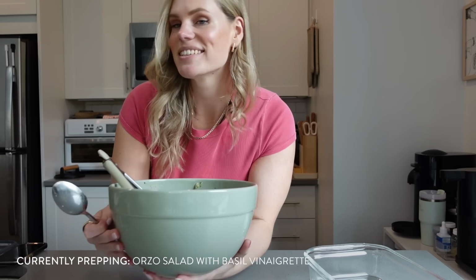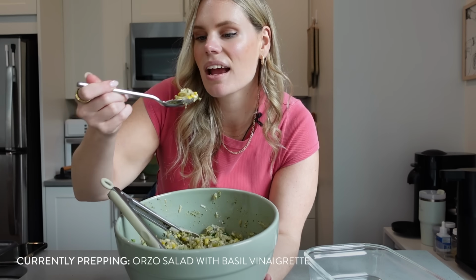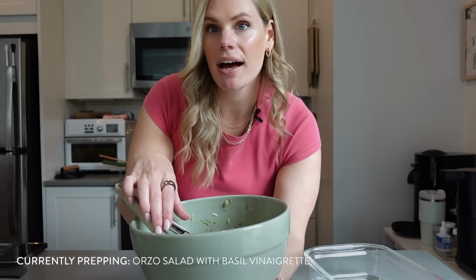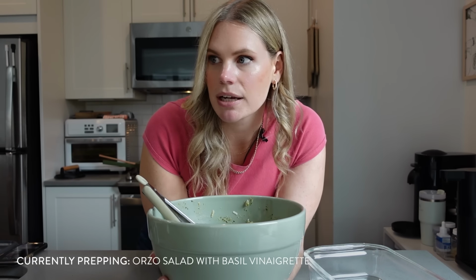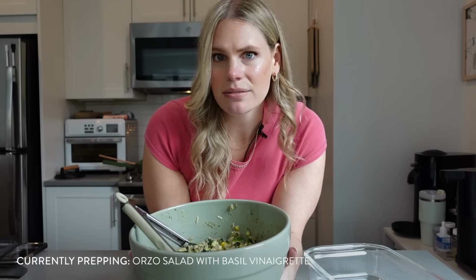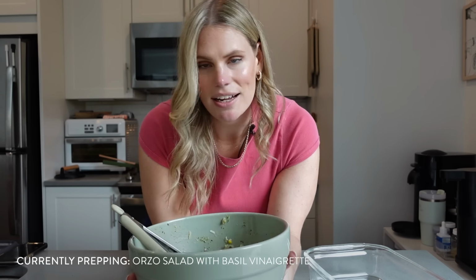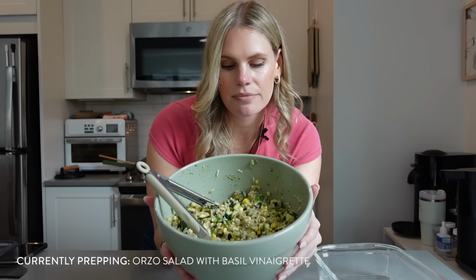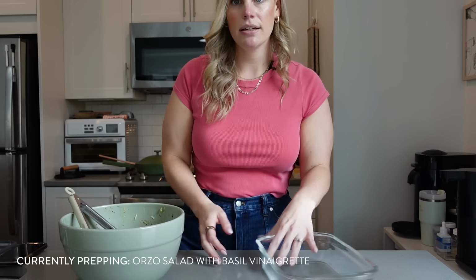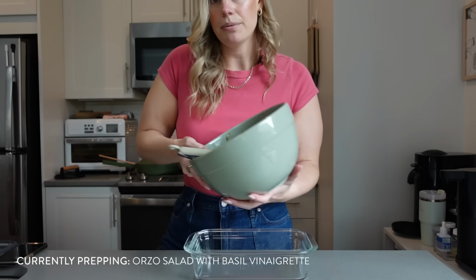All right, let's give it a taste. That is truly so good. It's so summery, and I feel like you could add other grilled veggies too. Definitely summer squash, eggplant, which I've been getting in my CSA lately. Even roasted broccoli, carrots. Like I think so many things would be good in here because the big taste is that pesto vinaigrette. I'm gonna get this put away in a container, and then we will do the sweet potatoes.